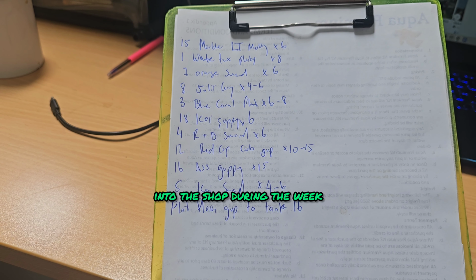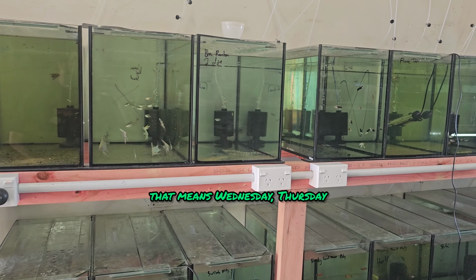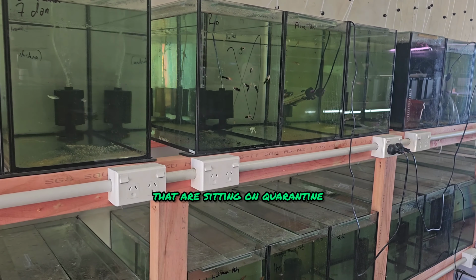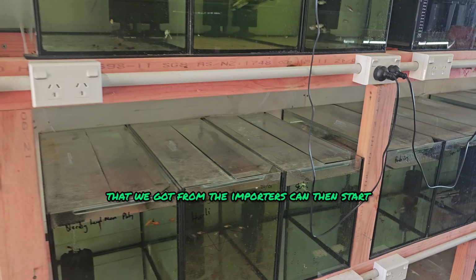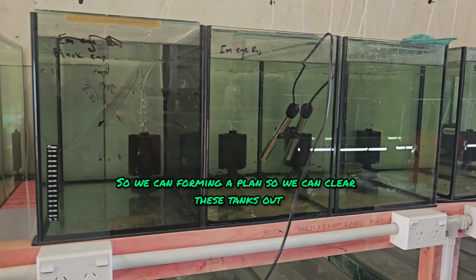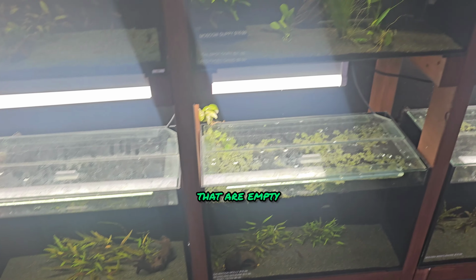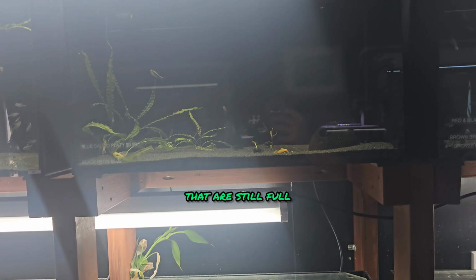Once we've moved them forward, Monday, Tuesday, that means Wednesday, Thursday, all the fish that we got in that are sitting in quarantine from the importers can then start moving forward as well. So we're forming a plan so we can clear these tanks out and get the shop tanks nice and full again, because there are a few gaps in there. As you can see here, there's a couple of bristlenose in here. There's not a lot of fish in there, so there's definitely some tanks in here that are empty, but there's definitely some that are still full, so we'll make that work.